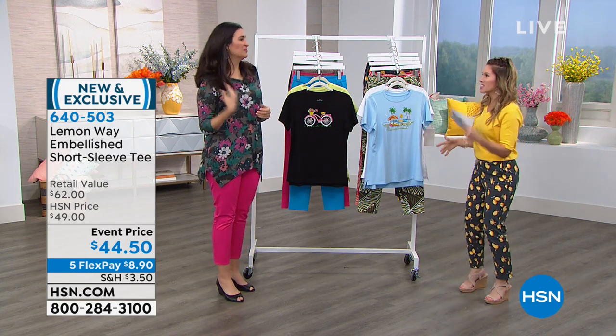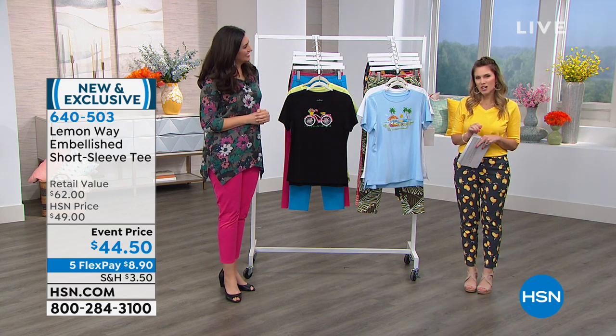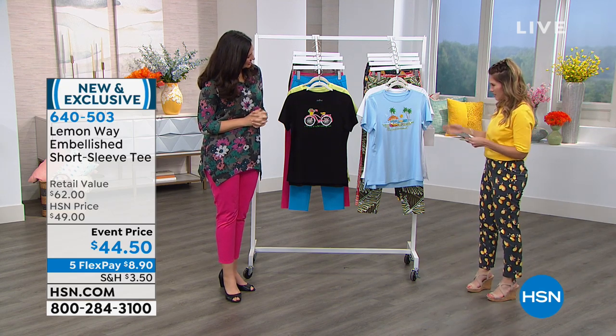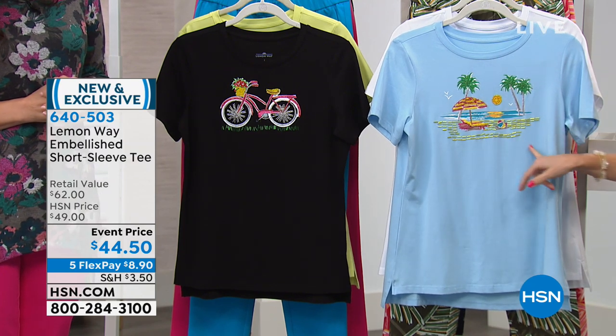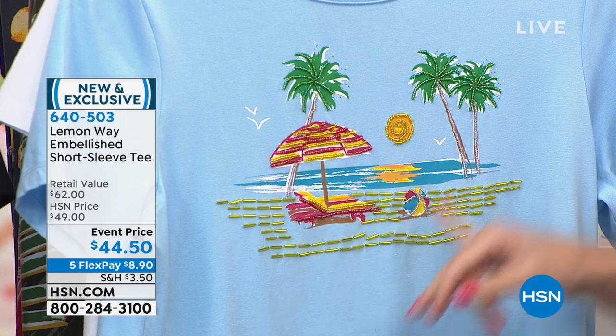Or that's my sister, or that's my mom, or that's my best friend. So take a look at this. This is going to be our short sleeve tee with the most amazing embellishments on it. So we'll showcase them real quickly. The first one is going to be this beautiful sky blue, and it's got the beach on the front. So palm trees and the ocean and your little personal cabana in the sun.